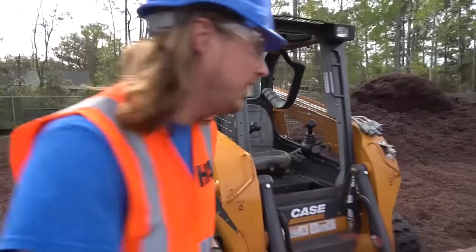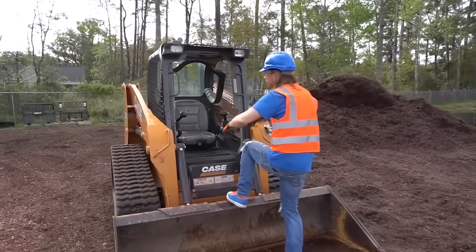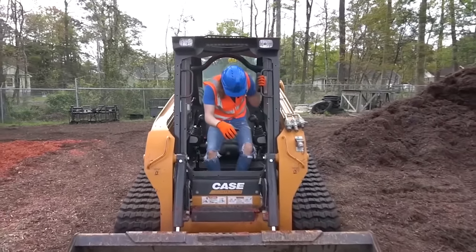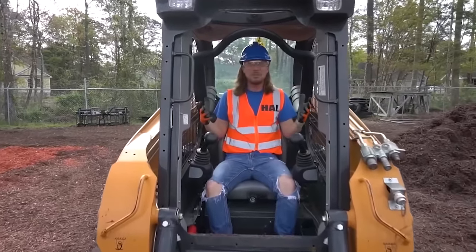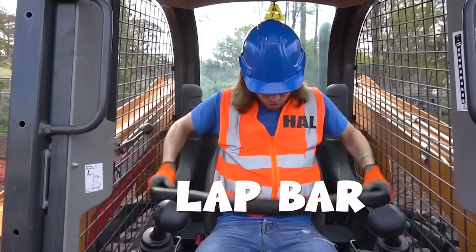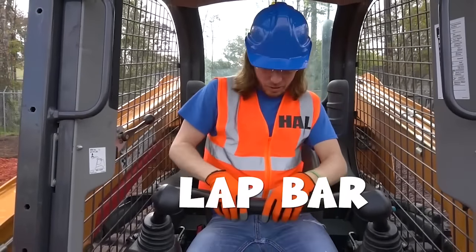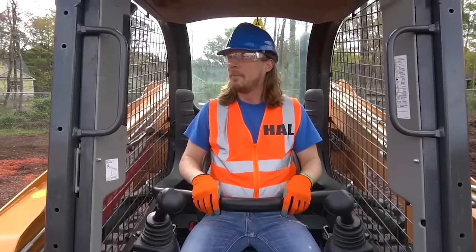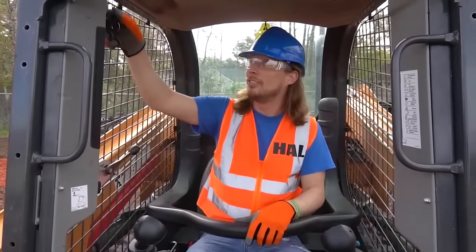Let's stick them right on around here. Oh, yep. Crawl right up. Oh, there it is. Oh, yeah. This is really cool. We've got a lap bar and it's got to go all the way down. Safety first, right, so we don't fall out. Check out all these cool controls. We got buttons. We even got a key. Turns it on. Let's see.